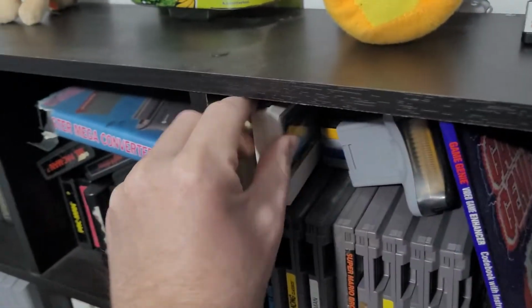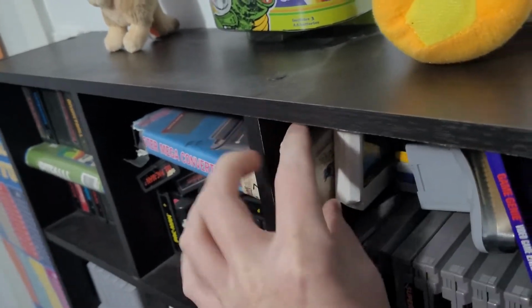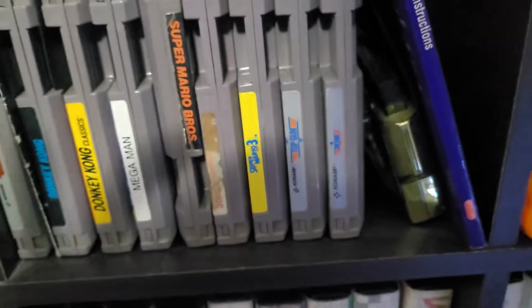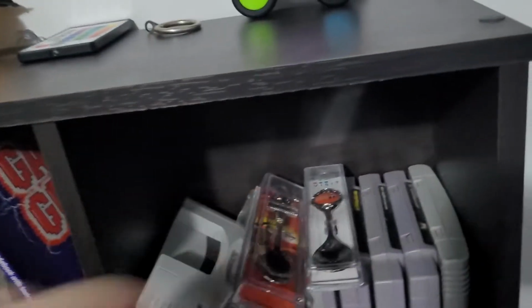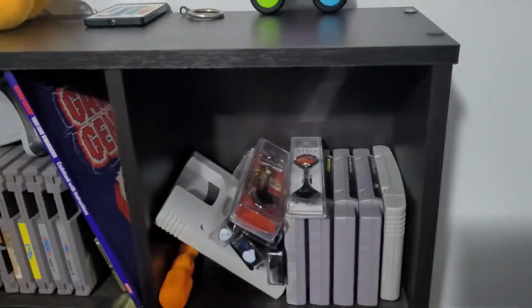So I do have a few Japanese games here. I've got Ys on the Famicom and Dr. Mario there. And when we get to the consoles, you'll see I do have quite a few US games. It's just all these ones are for the PAL region. I tend to get US ones because they're better for speedrunning, because running at 60 frames a second is a lot faster than running at 50.